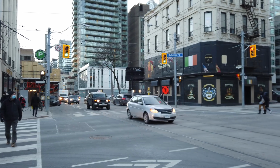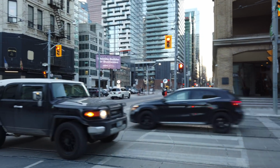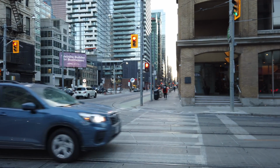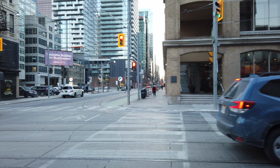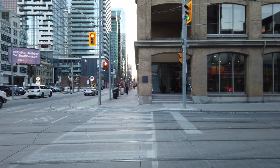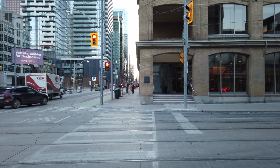And we are coming into rush hour. I mean, what would traditionally be the rush hour in the financial district. 4:30 is the time when all the office workers would be pouring out of their offices and heading down to Union Station in droves to catch their GO trains. But I don't expect to see too much of that.